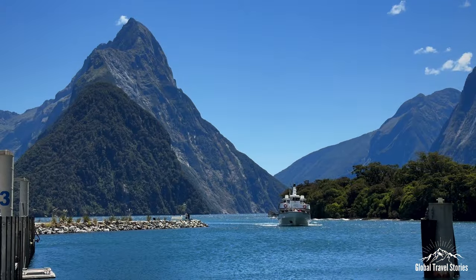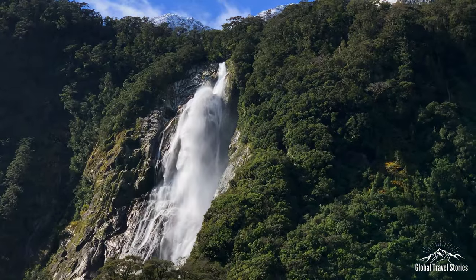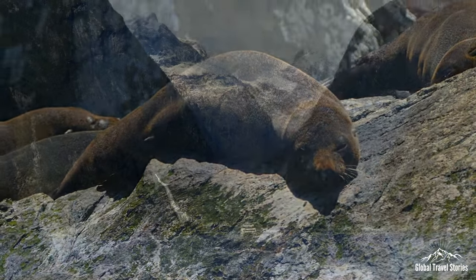We take a voyage with Cruise Milford through this jaw-dropping fjord and glimpse the local marine life sheltered among the towering cliffs that cascade thunderous waterfalls. Join us for what we consider a must on every person's bucket list.